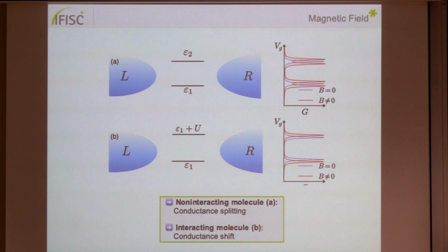In the interacting case, whenever you populate this molecular level with a spin up, the other one, due to the Pauli principle, should be spin down. So there should be a different magnetic response. If this is spin up, then this level should be shifted but not split, and the upper level or resonance should also shift, but in the opposite direction.